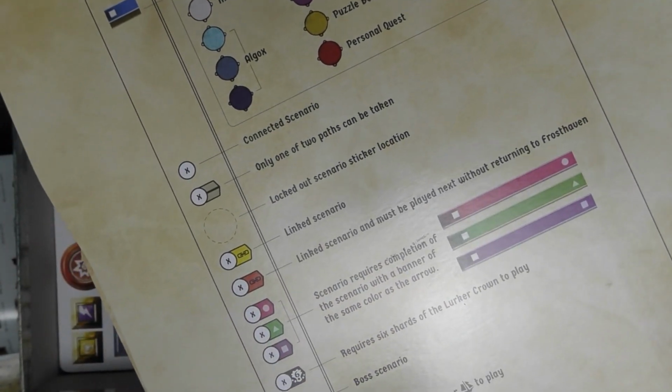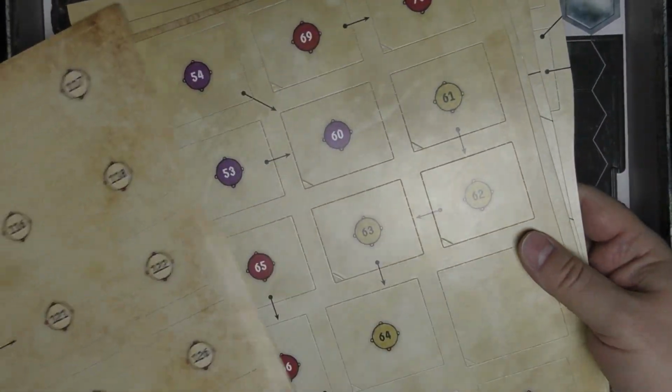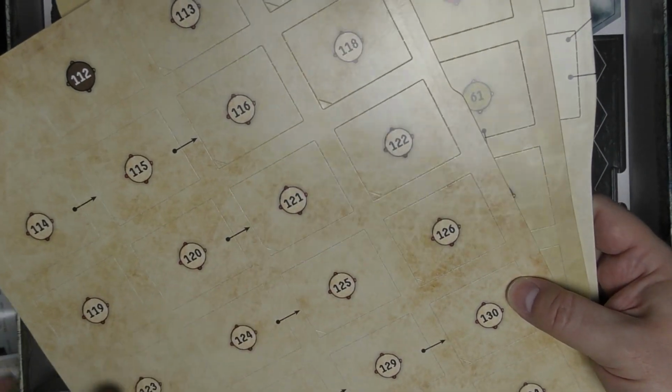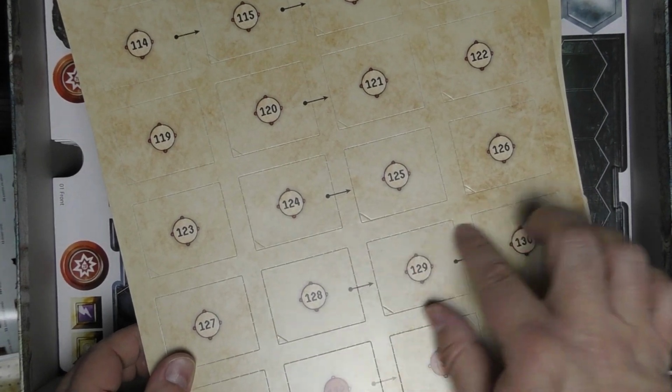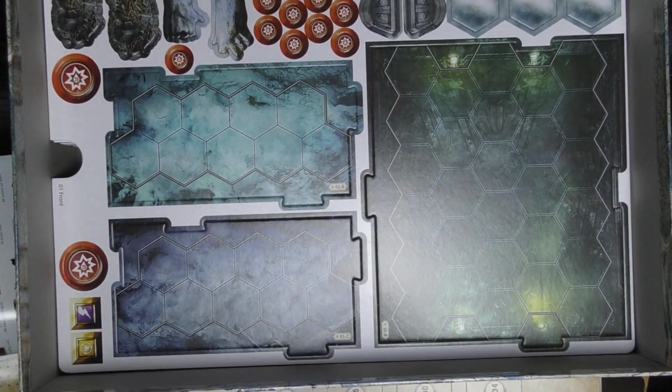Wow, yeah, so all of the icon explanations on the flowchart. Very good. So I guess those icons are underneath, right? So you'll pull this up like an advent calendar. Pull it up and see which direction you go after.